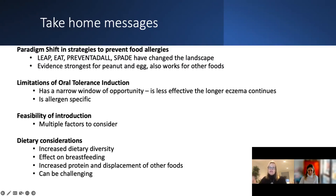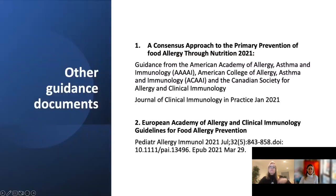I think that just thinking about the number of meals that you're asking a mother to introduce to a baby, if you're trying initially to do that early on in just one meal, you can certainly get the peanut and the egg in that, and then slowly introduce up to 2 and then 3 meals. And that really shouldn't impact breastfeeding at all. Think about the increased protein intake and the displacement of other foods, because the food diversity is so important. And remember that this can be challenging for parents.